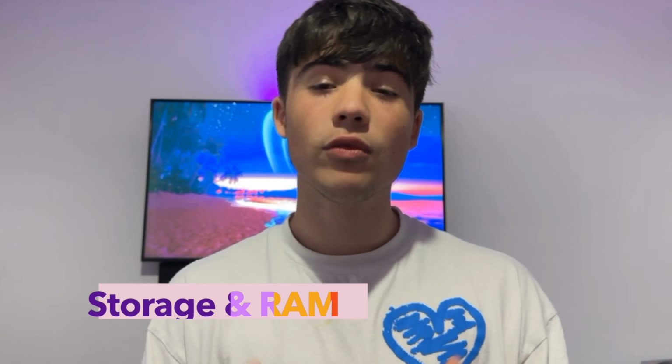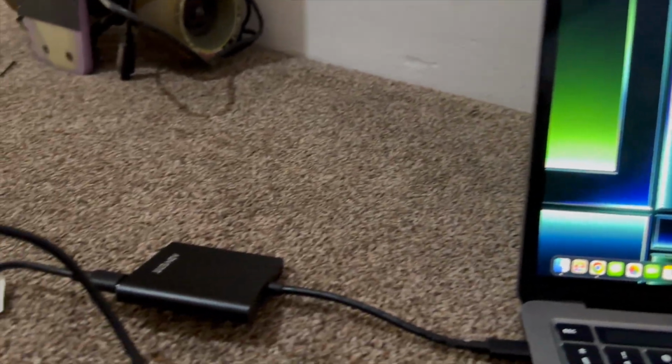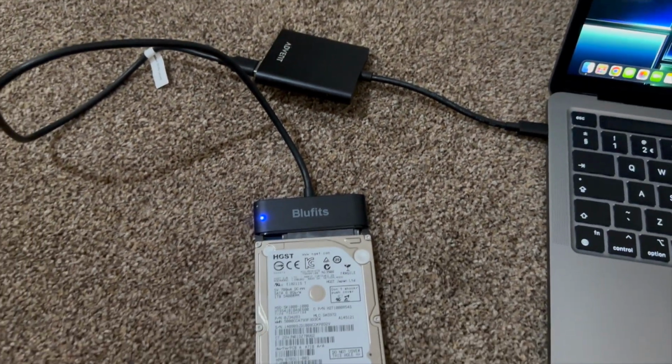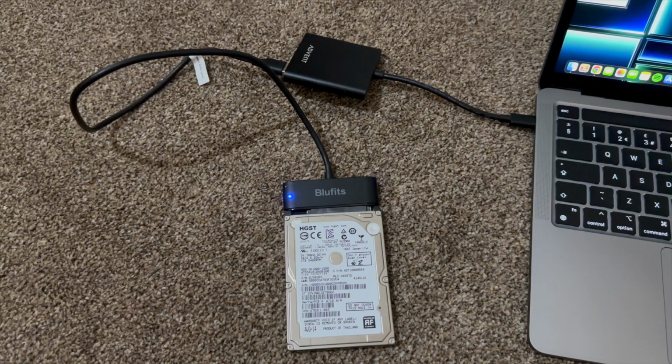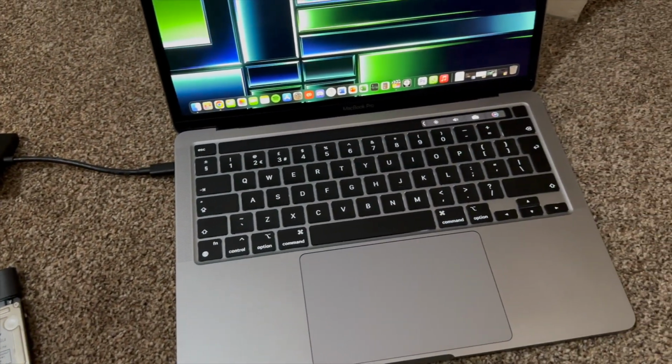Now, if you are looking for this, you're going to want to get the storage right and your RAM right, because I've got a 256GB version and it's got 8GB of RAM. Now, this was fine when I first got the laptop, but as I've started to use the laptop more, more files have gone in, more applications, it is just not enough. 256GB on a laptop is abysmal. So if you do get this option, you're going to need to have a lot of cloud storage, or like me, have a hard drive you hook up.